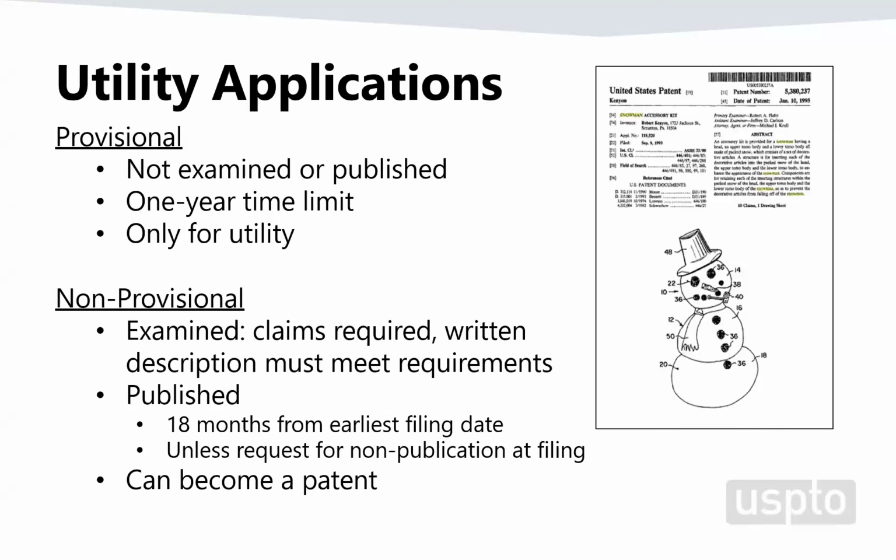Okay, so this one on the screen to your right, that's what we call the snowball patent. So that is a utility patent. It was once before a utility application. On the left side, we're going to talk about the difference between a provisional and a non-provisional application.